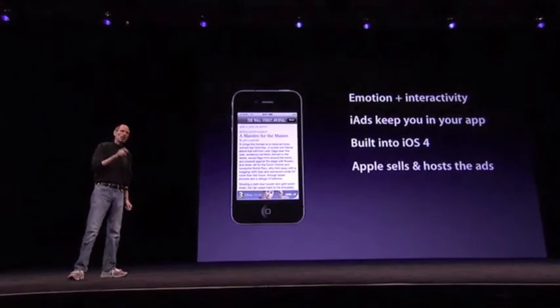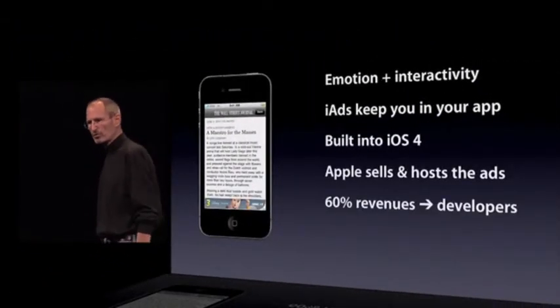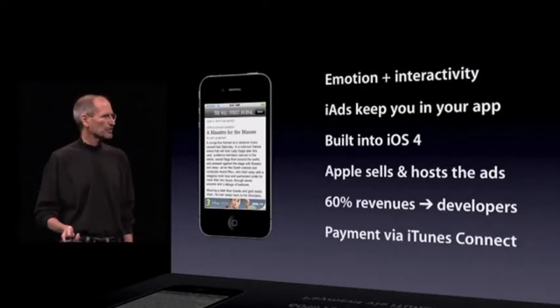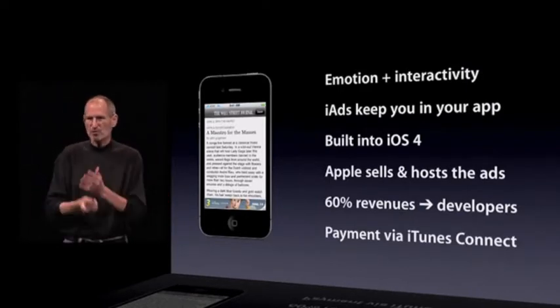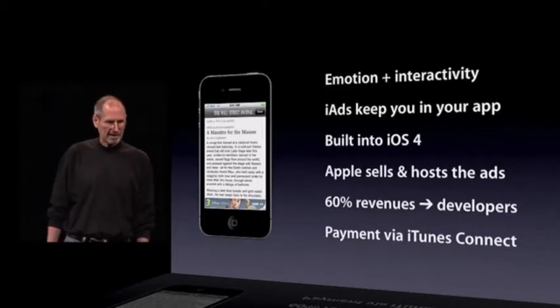Apple sells and hosts the ads, so all you have to do is tell us where to put them and make money. You get 60% of the revenues, and you get paid via iTunes Connect the same way you get paid for your apps, and as you know, we pay very frequently. So, that's what iAds are.